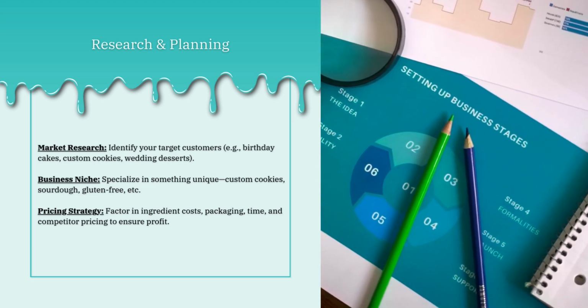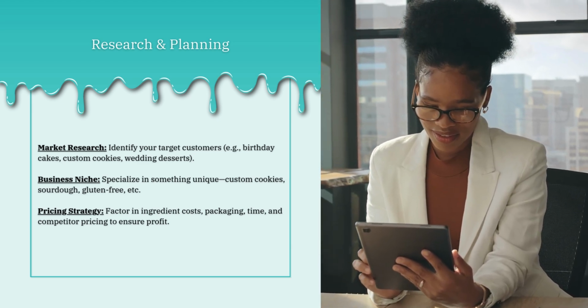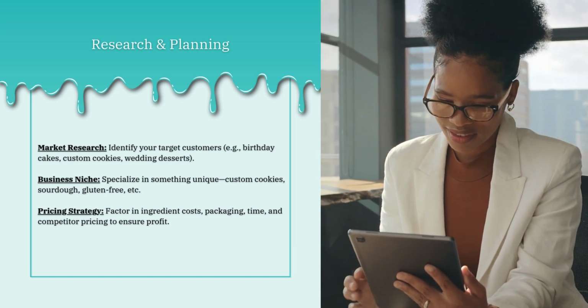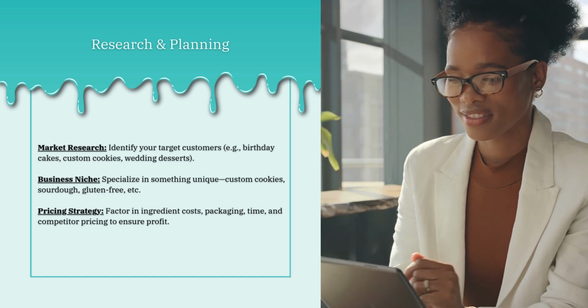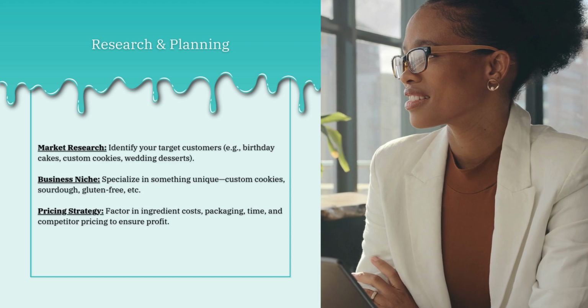Take time to research what bakers in your area are offering. This will help you find your niche, the thing that makes your business unique. Maybe you specialize in vegan desserts, allergy-friendly bakes, or intricate themed cookies. The more specific your niche, the easier it is to attract customers.